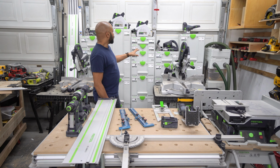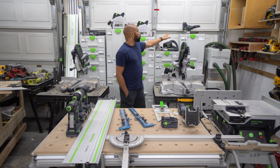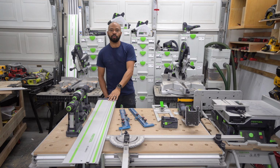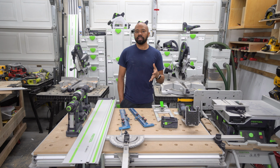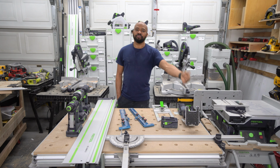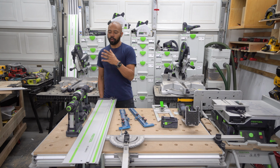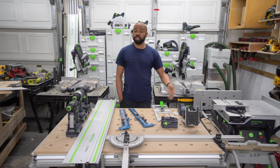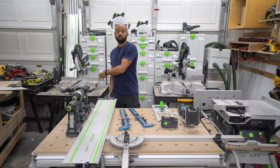Then they went ahead and expanded to the jigsaw. You can use the jigsaw on your rail. So they put Bluetooth inside of their battery, and that gives them the ability, with all of these tools, to activate the vacuum by simply pulling the trigger on a drill or a jigsaw or a multi-tool or a table saw or a miter saw.